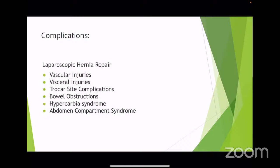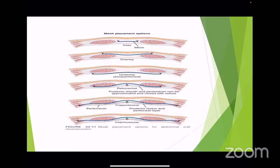Now we'll go to the anterior abdominal wall hernias, that is umbilical, epigastric, hypogastric and spigelian hernia. For that, you should know where to put the mesh and what it is called. This is the anterior side and this is the linea alba. If you are putting mesh between these two muscles, that is inlay. If you are putting mesh above both muscles, above the anterior rectus sheath, that is overlay or onlay mesh plasty.